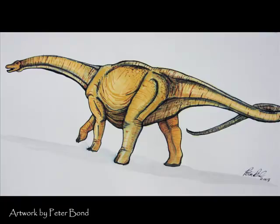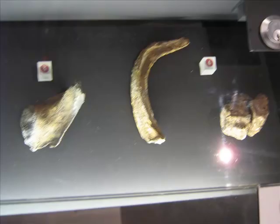We also have bits and pieces here of an ankylosaur, which is kind of cool. And I'm told the reason you can tell it's an ankylosaur is the way that it has this kind of shelf-like bit to hold up the armor.